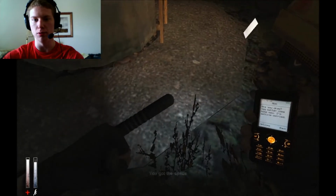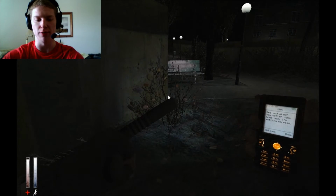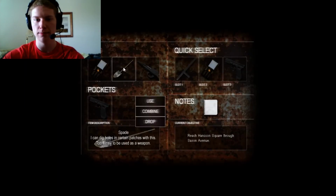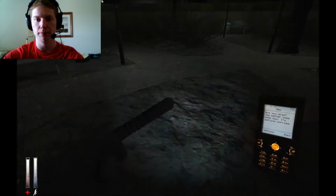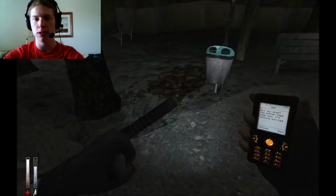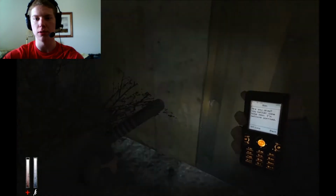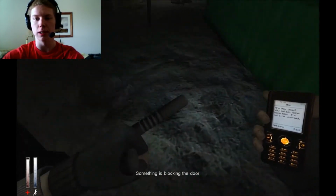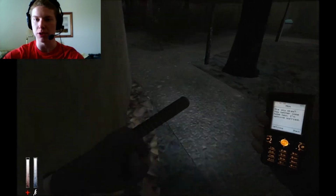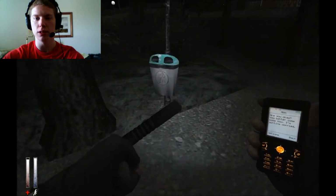Where? Ooh. Shovel. Spade. It's a shovel. But okay. Find just where I use it. Sure, it looks like a spot I could use it on. Oh, something is blocking the door. Of course. At least they're not just saying the door won't budge anymore. The door is not going to budge. He's not budging.